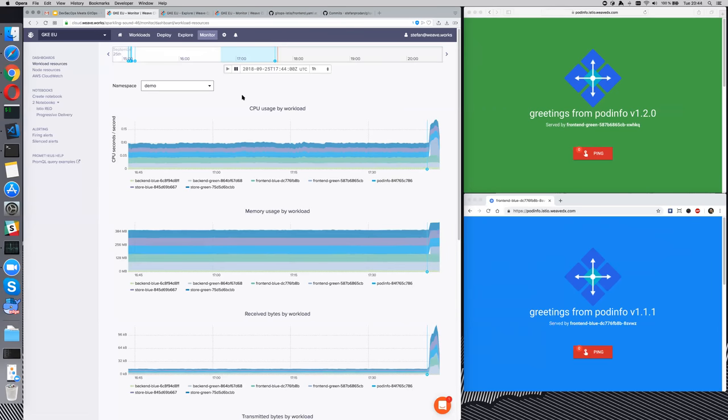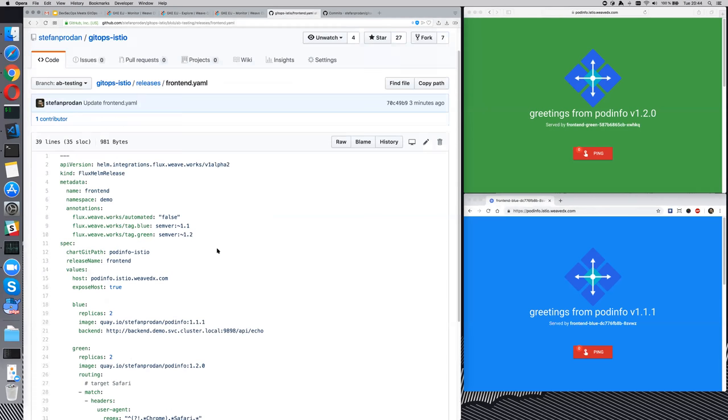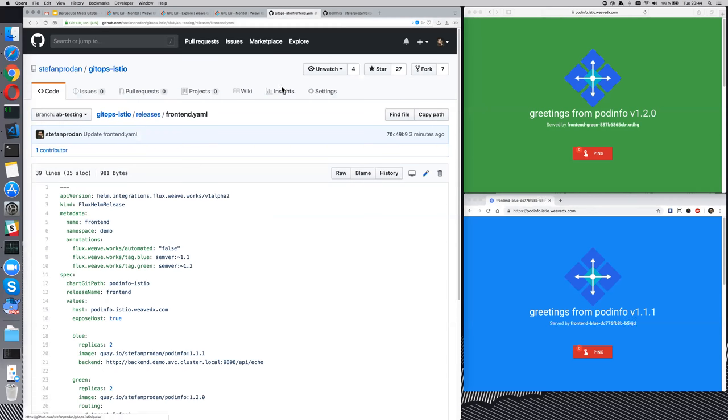Okay, let's say I have this setup right now. I have the green version and the blue version. What if I want to automate? For example, let's say I want to ship patches to my green version, and I don't want to go into Git and modify this version all the time. I've already pushed to Quay a new version of my application, 1.2.1. I want to show you how I can automate this.